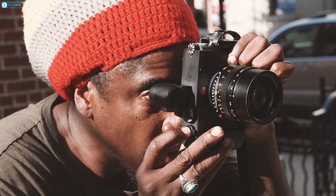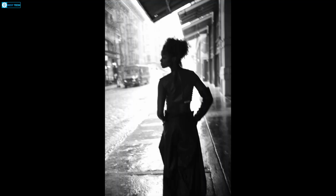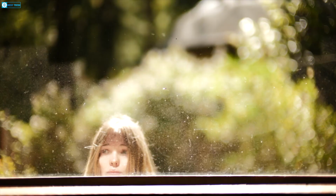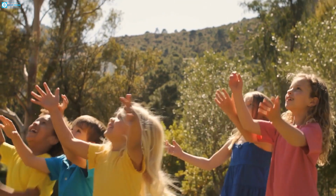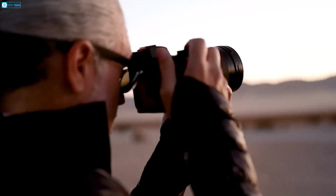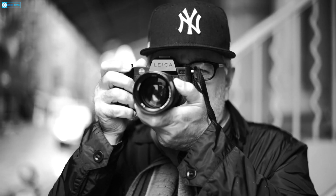The SL3 will also leap ahead with phase detection autofocus, while the SL2 relies solely on contrast detection. This will be useful for photographers shooting active subjects like sports, wildlife, and children, where split-second timing is critical to getting the shot. The reported 9 frames per second continuous shooting speed will also help freeze the action.